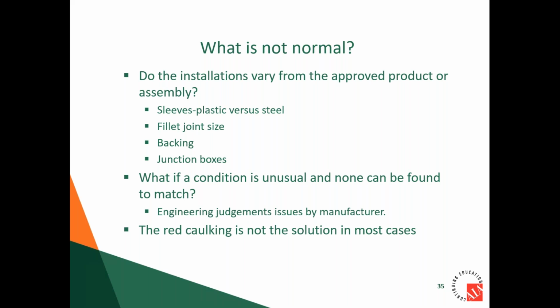All right, this is what we would suggest you do. You talk with the building official and engage those things. And again, red caulking is not the only solution. It's not the way to do it. It's different than it used to be done 5, 10 years ago. So be cautious. Next item, please.